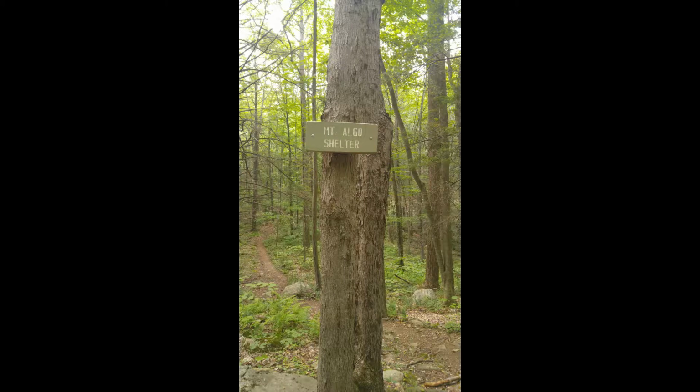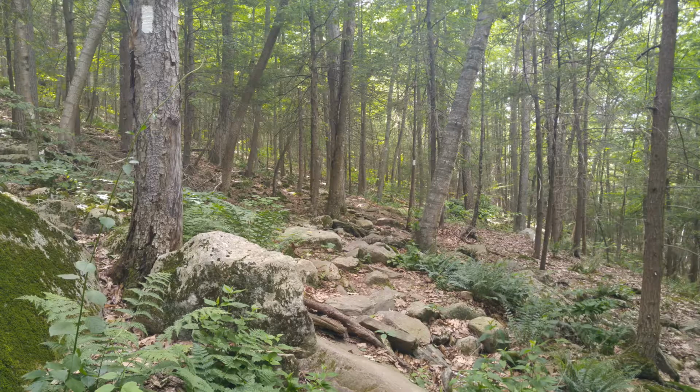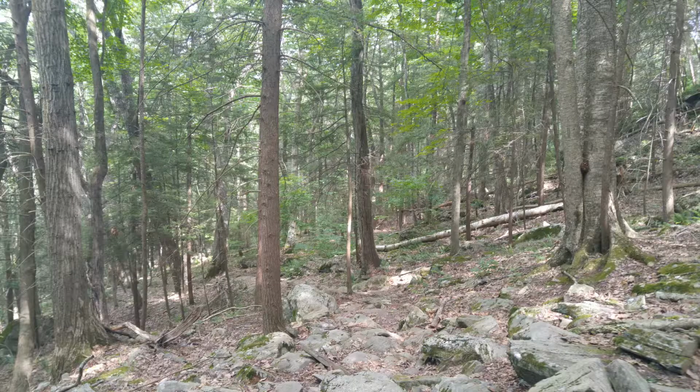Next on the map is Mount Algo, and there's a shelter. That's just a little over 1,000 feet, maybe about 1,100 feet elevation. And actually the shelter was before Mount Algo, it looks like. Yeah, there's the ravine. You can see it in blue, and Mount Algo is maybe another half-mile further. And you can see it's uphill again to the top of Mount Algo. The last climb of this hike.